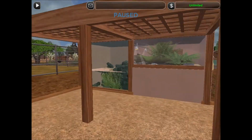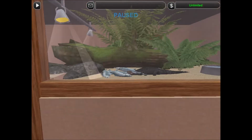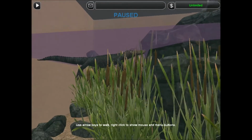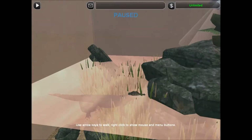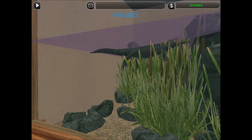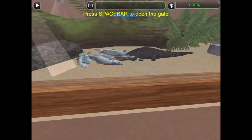our dwarf caiman exhibit. So now these are Cuvier's dwarf caiman. They're the smallest crocodilian you can find. They come from South America. I think the males reach a maximum of 1.4 meters and females a maximum of 1.2. And they weigh something like 6 or 7 kilograms, so they're super tiny. They look like babies their entire life, it's adorable.